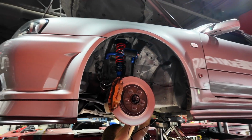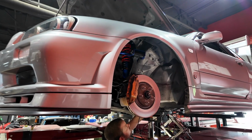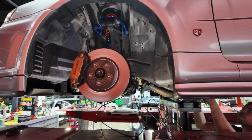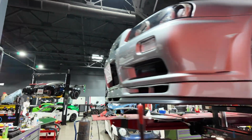Both canisters are installed, we're routing this wiring, these lines all the way back, right to the rear of the car. Yeah. All right, so routing the wiring back so you can connect everything. Everything is running in a system. All works together, all 4 corners of the car.